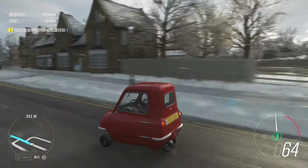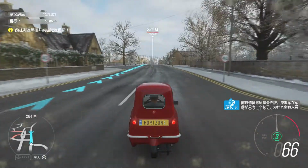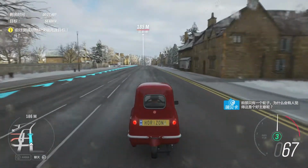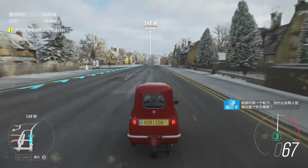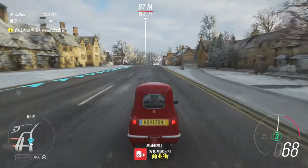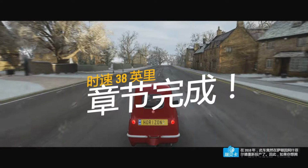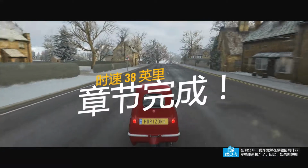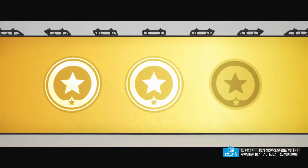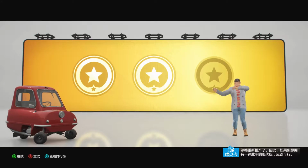And keep in mind that this is the production version. The prototype had the single wheel at the front. Why would you think that was a good idea? In 2010, though, production restarted at Sutton in Ashfield. 章节完成时速38英里。So, if you'd like to own the modern incarnation of this, I suppose you can.